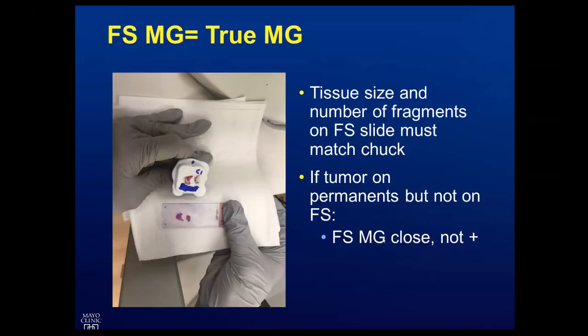And so this is how you're going to evaluate now. When you embed that margin, you need to make sure that the tissue on the slide corresponds to the tissue on the chuck. The margin was bisected, so the number of fragments needs to be the same, and the tissue size needs to be very similar.